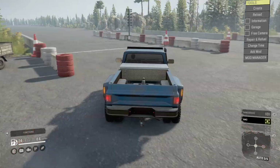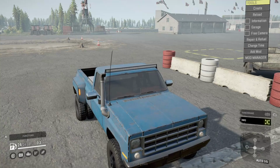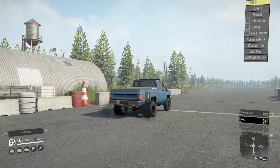Is it gonna keep us any straighter at all? For it seems like we're gonna do a little bit less donuts, which I love to see. So we might actually get a timed run down the drag strip. Woohoo! So here we go. In 3, 2, 1, and we're off.